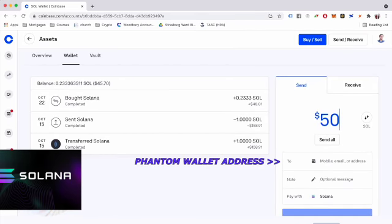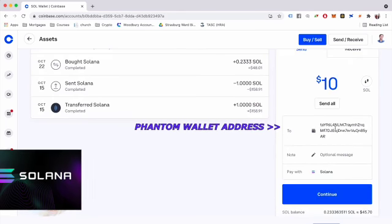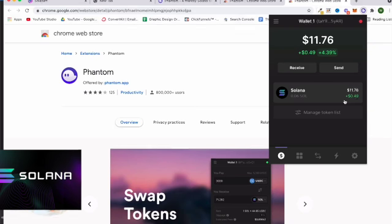So let's say we're gonna paste, I'm only gonna do $10. We're gonna paste right here where it says to this address. We say we want to send $10 worth of Solana coin to this address right here. You don't need to add a note. You'll just click continue, and then you'll click send now. Now the Solana blockchain is extremely fast, so it should not take long for these funds to show up.